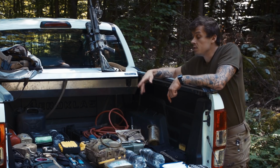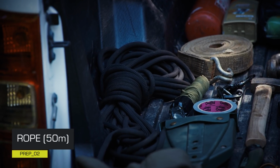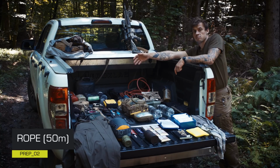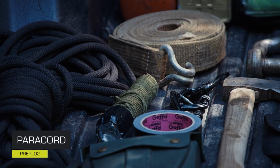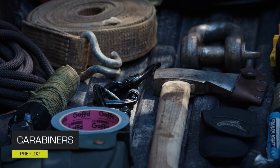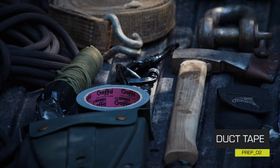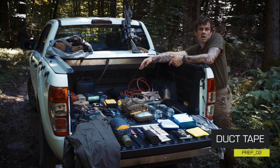Moving on. These are the things that I need to build my shelter. 15 meters of rope that I can make a harness, that I can climb, you name it. Next to it, paracord. You always need some paracord to tie something up. A couple of carabiners, also great for making a shelter. Duct tape. Silence is golden, duct tape is silver. This one is black, but improvise.